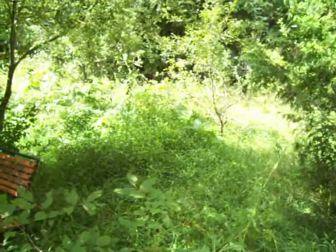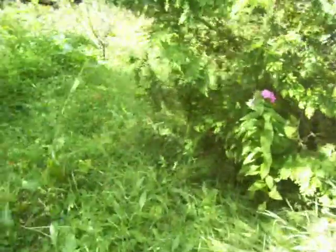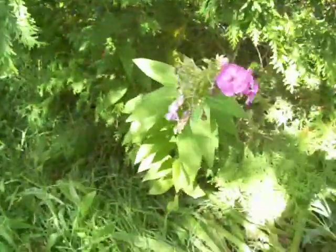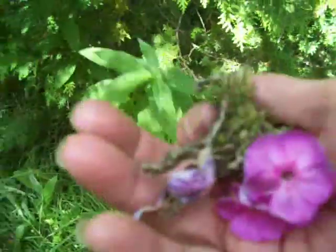Hey, look at that. I have something with big leaves on it. Do I have a squash? Hey look, here's another one of these that should be dead-headed. Sorry, flower. You just got dead-headed.